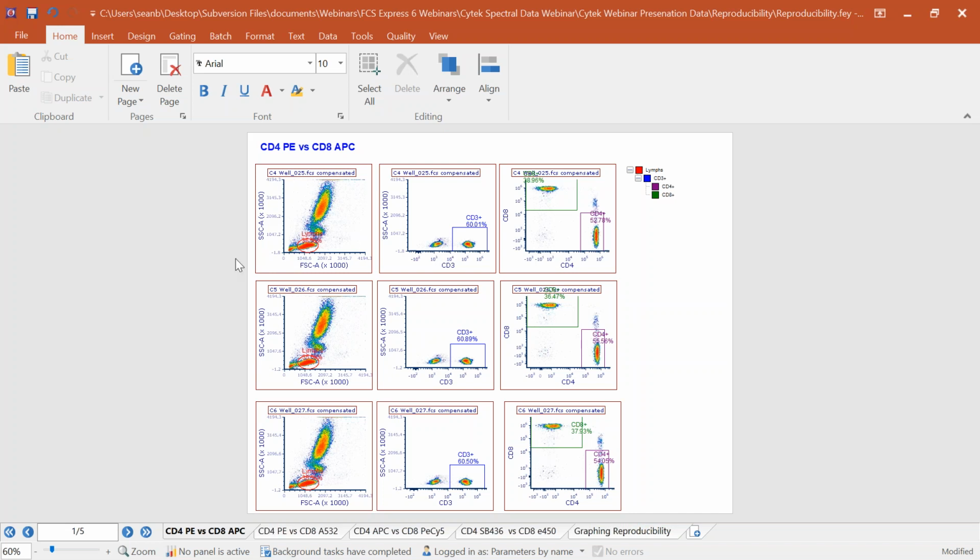And what we've put together here is an example of different dye combinations. So on this page, we're looking at CD4 PE versus CD8 APC. And we've done this using some data from the new plate loading system from the Cytek system. And you can see here that we've actually acquired samples in triplicate, where we're looking at one sample from well C4, again CD3 staining, and then our CD4-CD8 combination. And we've done this for 3 different wells.